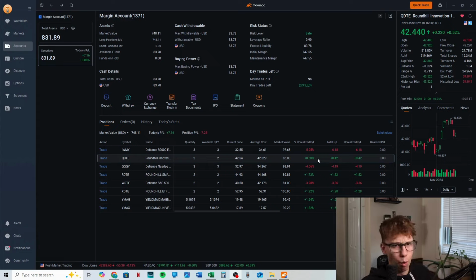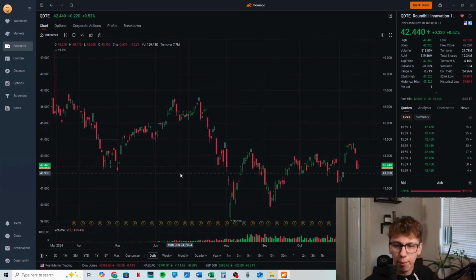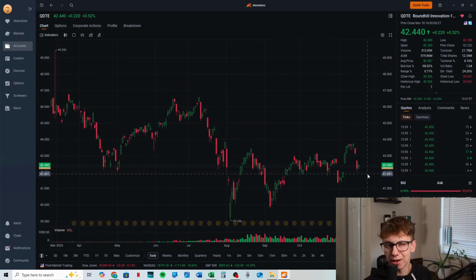I think we only had like one in the red, or maybe even all of them were in the positive. But QDTE, not bad. Still up 0.5%. Nothing really crazy. But we jump into the chart, we see a similar one. These are actually really getting similar to the YMAG chart because we saw it rise, we saw it fall, but the trend seems to be a bit similar.